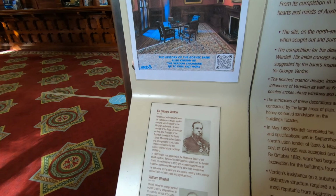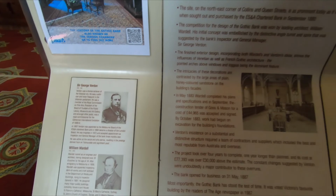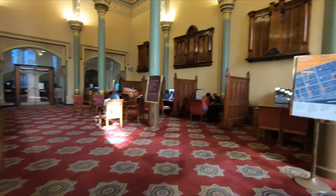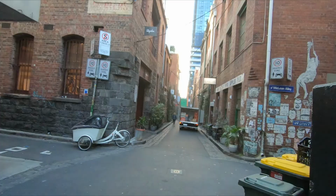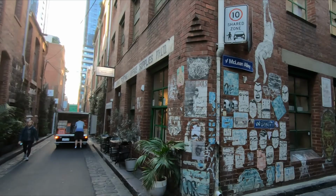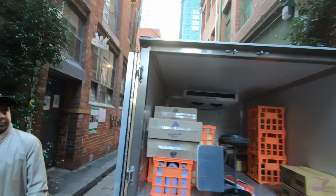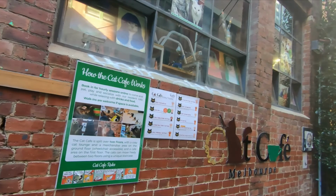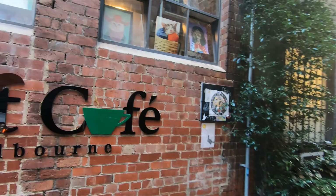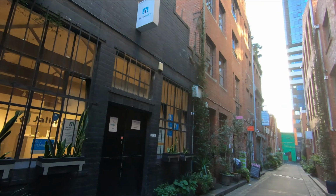Diverse achiever. Sweet place. Wow. Right. You can see here the old part of Melbourne and the new. Cafe. Let's see. Little brick.